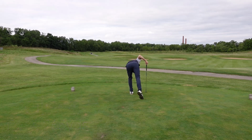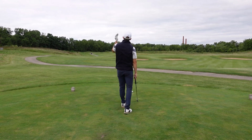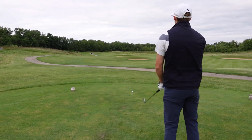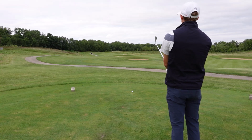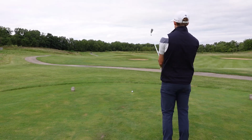From this forward tee, it is only 265, and we are, I don't want to say downwind, but kind of a crosswind from left to right, helping a little bit. So we're just going to try and muscle a 4-iron near the front of the green and have an easy chip up, because with a 3 wood I'd risk flaring into that sand trap.